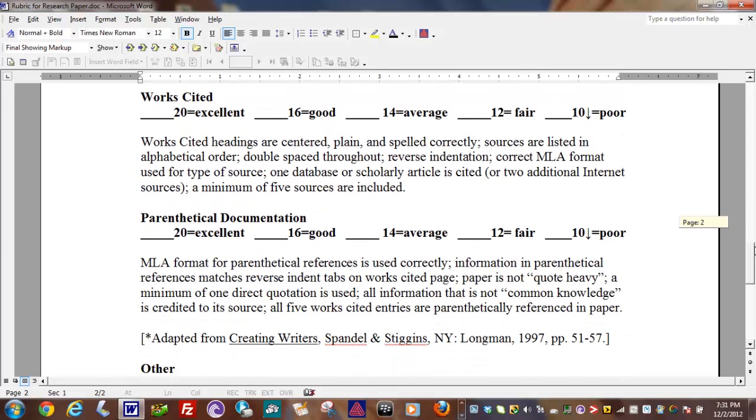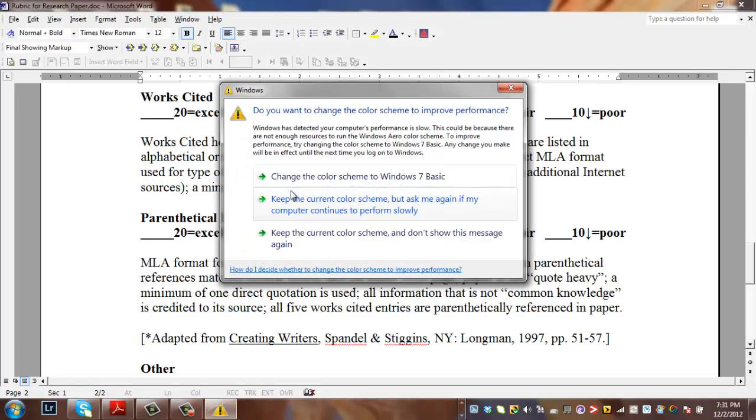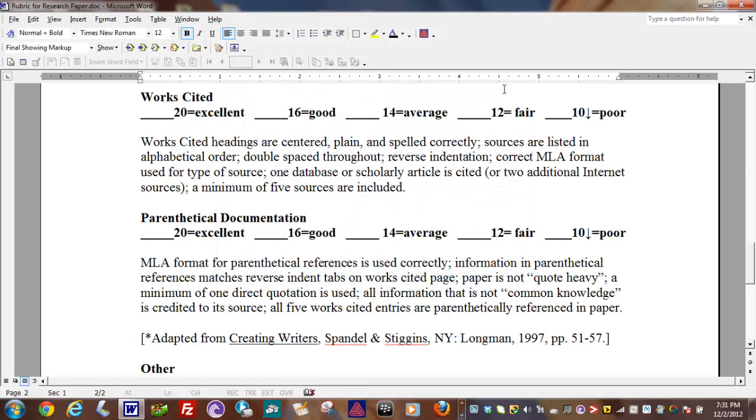Works cited. This is a whole lesson in and of itself. Just know for right now, the heading should be plain, centered, and spelled correctly. Your sources have to be in alphabetical order. Has to be double spaced, reverse indented. You have to use the correct MLA format for the type of the source. It's different if it's a database article than an internet article. And I'd like you to use one database or scholarly article. These are the articles you found from Google Scholar or the MEL.org databases like General Reference Center Gold. And a minimum of 5 sources are included. I believe that I updated this to 7 actually this year. So maybe I changed that to 7.